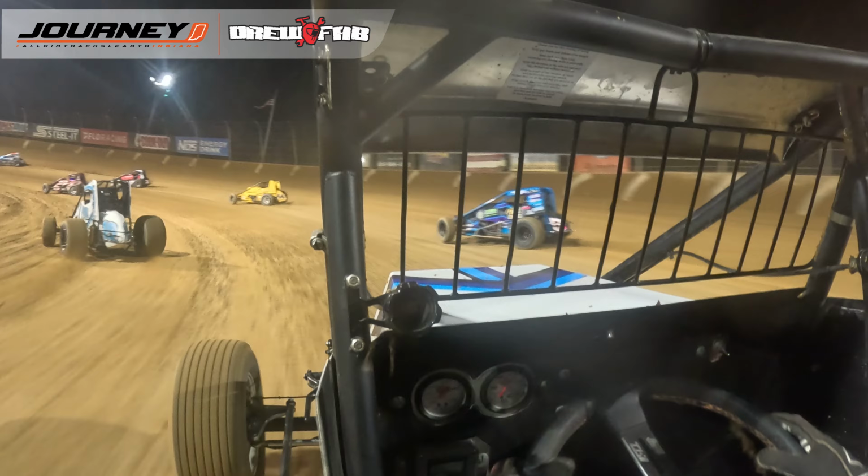The lap card flying, 1 to go. Jaden Rogers still sitting in that final transfer position. Brandon Maddox 1 lane higher than him in turns number 3 and 4. He's going to have 1 more lap to try and get it done. The white flag's out.